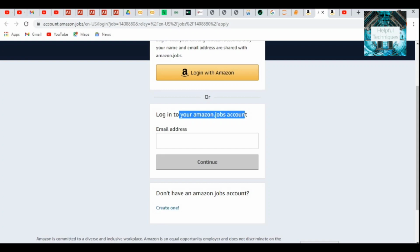Then you need to upload your updated resume, then accept the terms and conditions to apply for this off campus. So it's a very simple process, so that's why I'm skipping this part.